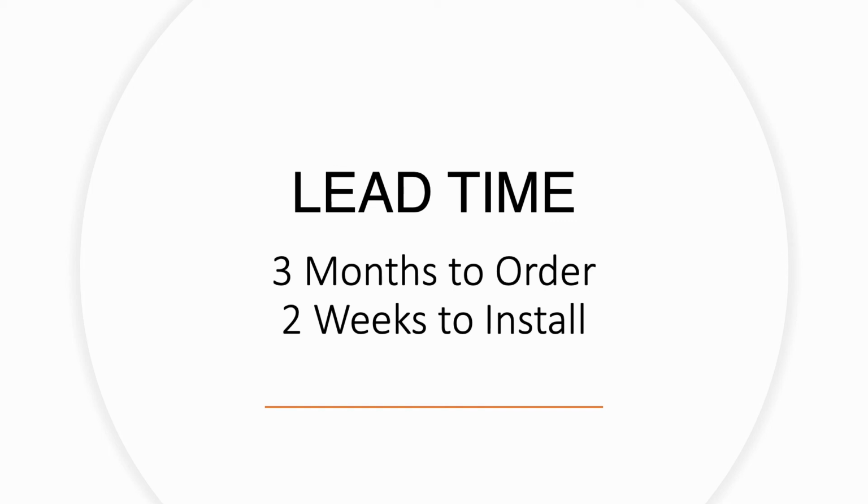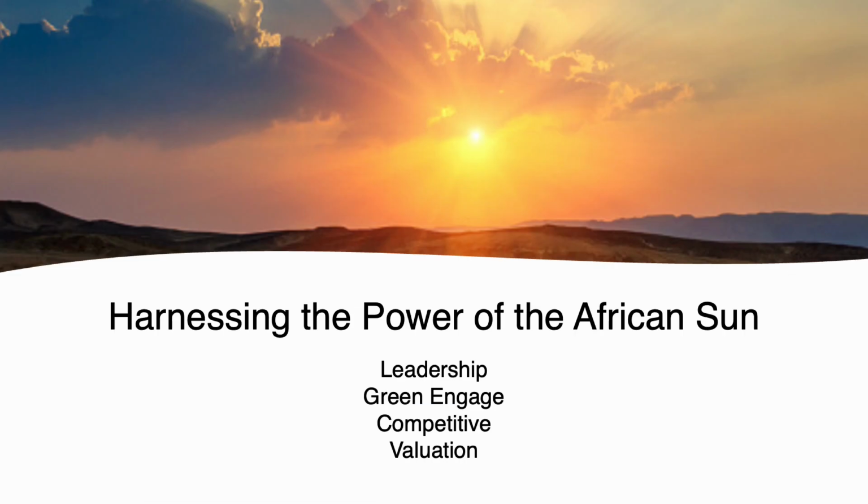This project would take about 3.5 months to complete from payment of a deposit of 50%. It will take us 3 months to receive and clear the goods and 2 weeks to install and test. By harnessing the power of the African sun, we further entrench ourselves as leaders in adopting energy-efficient operating technologies that both improve our carbon footprint and drive operational performance.